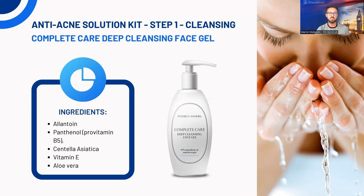So one of the advantages of the product is that it is an SLS-free cleanser. This is quite important to know and to highlight while promoting the product to your customers. The product also contains allantoin. Allantoin has many benefits for the skin. It moisturizes the skin, soothes the skin, and also protects it from irritants. Allantoin also improves skin healing. It is often used to treat skin irritations and rashes. Surprisingly, allantoin exfoliates the skin too, and as a result, it improves skin dullness.